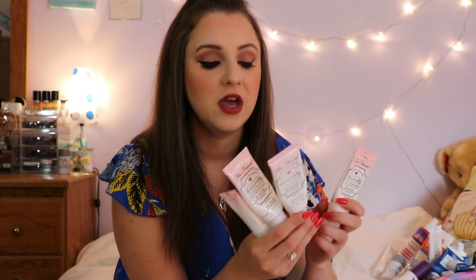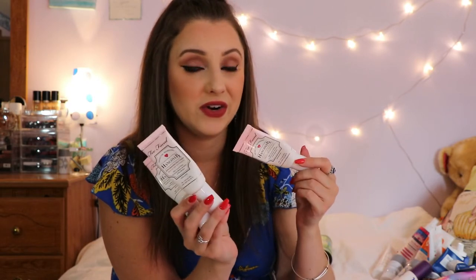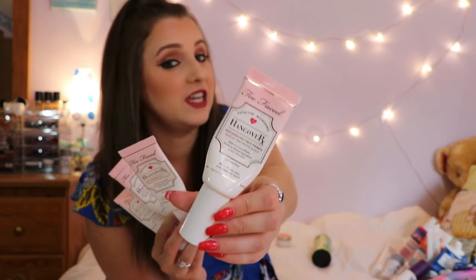It keeps my makeup on all day, but most importantly, it hydrates my skin. I have extremely, extremely dry skin in the winter especially, and also in the summer. It's just something that I've always struggled with, but between my night cream and this primer, I don't have to worry about severe dry skin on my face anymore, so that's super exciting. Highly, highly recommend the Too Faced Hangover RX Primer.